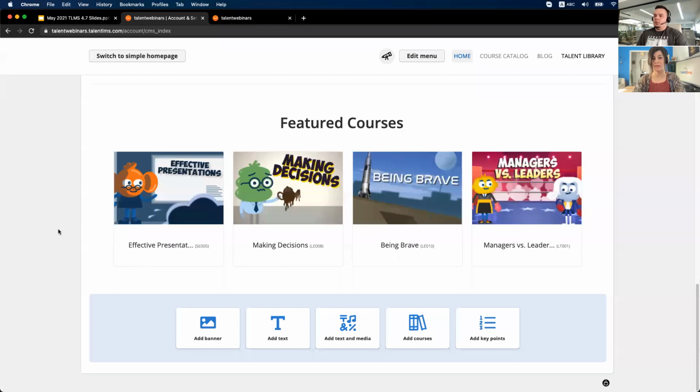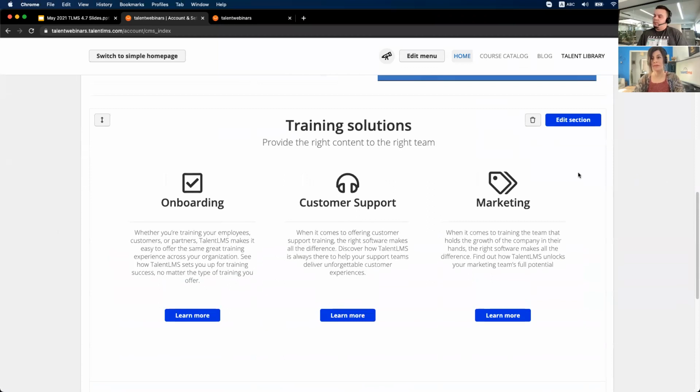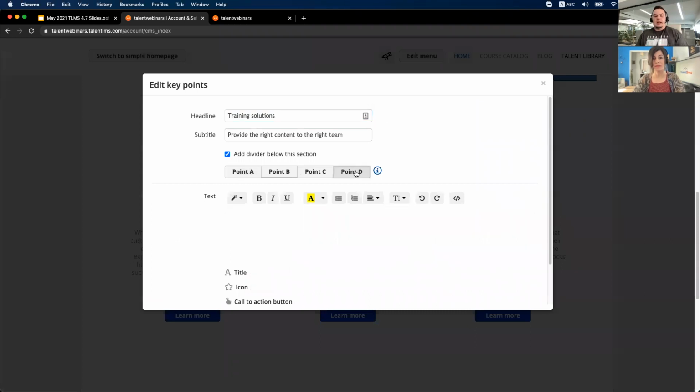But let's work on the existing one that we already have, 3 points, and we want to add another one. So hover and go to edit the section, and I'm going to add the last point. Any section with key points can have up to 4 points. So let's create something together about compliance.